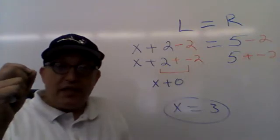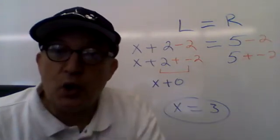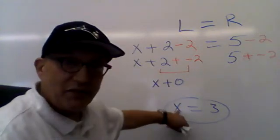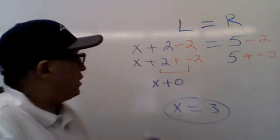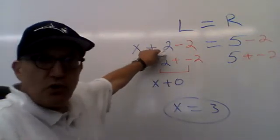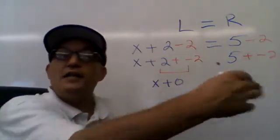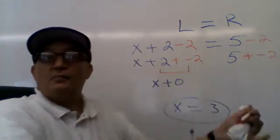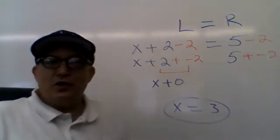You have to be strategic about solving an algebra equation, keeping in mind what your goal is. Your goal is to get the x by itself on one side and then equal to a number on the other side. And when you see the plus 2 here, you have to think, hey, if I subtract 2 from that, it's going to be 0. Or if I add -2 to that, it'll be 0. Then I'll have x plus 0, which is the same as x. You don't have to write the x plus 0. I don't recommend that you do.